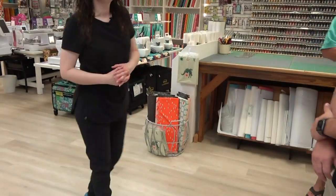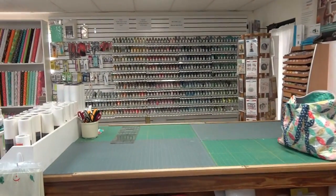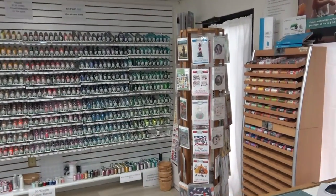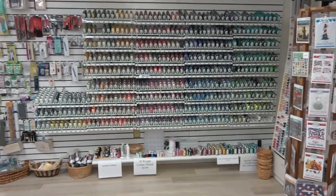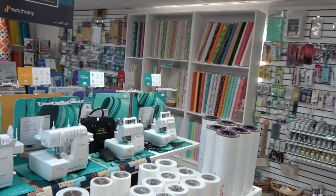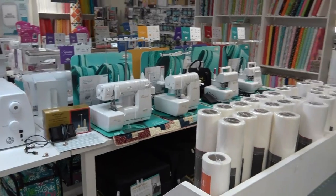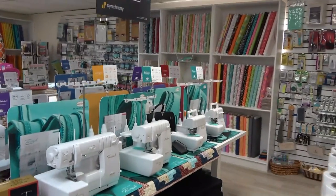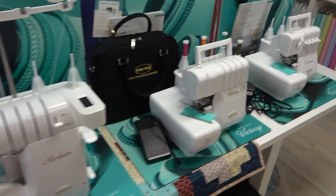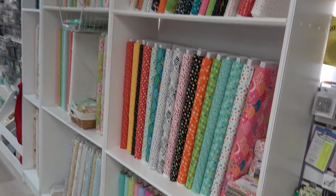And as we move into the store, we have our cutting table. And as you can see behind the cutting table, we have Aurifil, Mettler, and Isacord thread. Isacord is one of our favorites for embroidery. I embroider with it all the time. We have some notions, and then we have our children-friendly wall, is what we call it. So any kind of baby prints. We have some glow-in-the-dark fabric for pillowcases and the younger ones. A lot of fun things there.